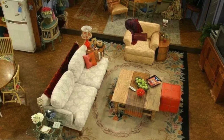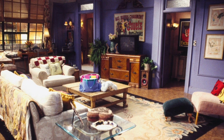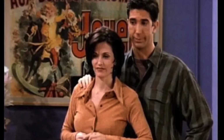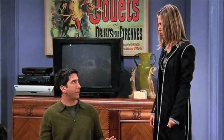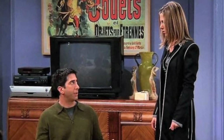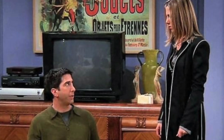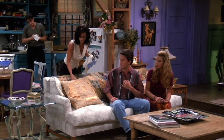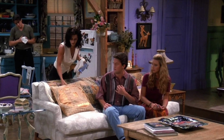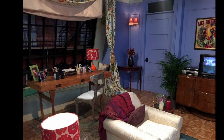The living room walls are painted a lovely shade of purple, and you can't miss the cool vintage French poster hanging behind the TV. This poster is a gem, part of Jules Charet's creations for a famous Parisian department store called Au Bout Chaumont. The couch and the coffee table are exactly where they need to be, in front of the TV, perfectly aligned. Here are some more iconic interior parts of Monica's apartment from Friends.